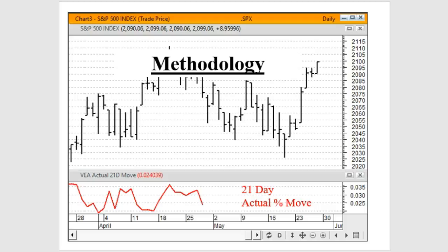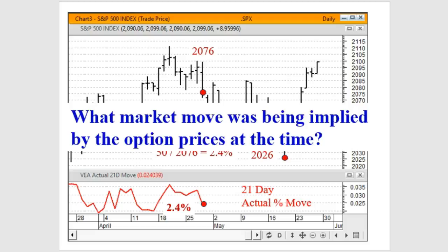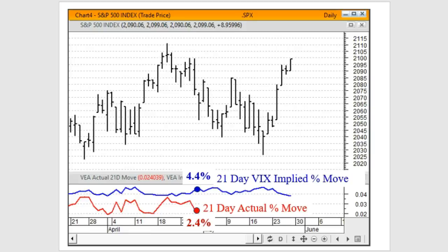So for example, we have the actual volatility from a given close. We take a given close, look forward 21 bars, and ask ourselves, how far did the market move at the most, either up or down? In this case, it moved 50 points, which turns out to have been about 2.4% of that index value. Now, the question on the table is, at that time, what market move was being implied by the option prices? We know it moved 2.4%, but what we find is that the SKEW-adjusted VIX showed that the market was predicted to have a 4.4% move based upon the prices of the options.